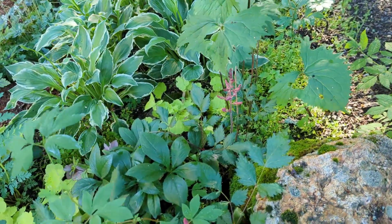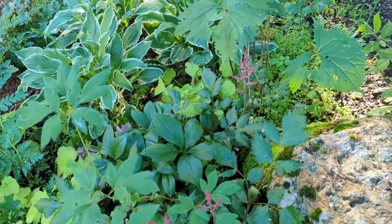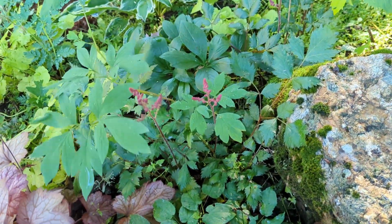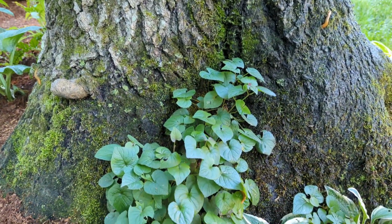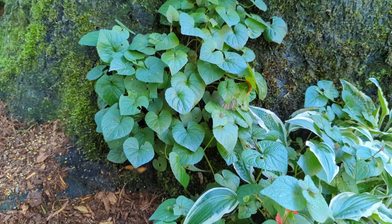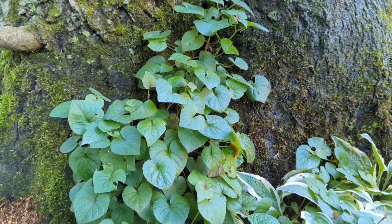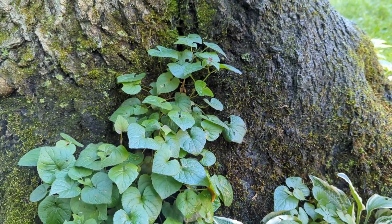Remember how I mentioned Hosta love water? Well, so do Astilbe. And I have some really pretty Astilbe that's budded up right now. At the base of this tree is such a sweet, such a cute Labrador Violet. And I love that it basically tucked itself into this tree. I did not plant it here. And I just think it's very cute. It did have a nice bloom to it earlier in the season.